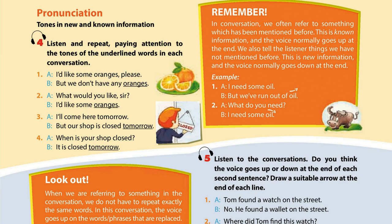1. I'd like some oranges, please. But we don't have any oranges. 2. What would you like, sir? I'd like some oranges. 3. I'll come here tomorrow. But our shop is closed tomorrow. 4. When is your shop closed? It is closed tomorrow.